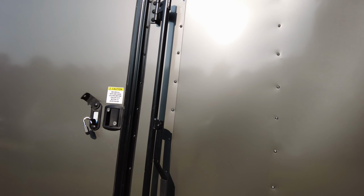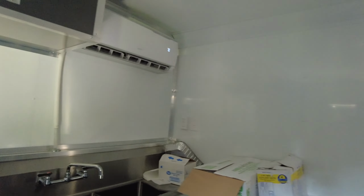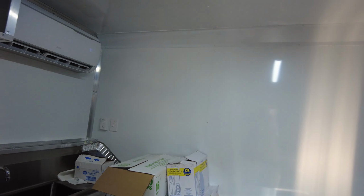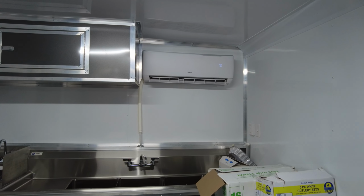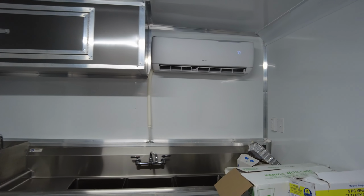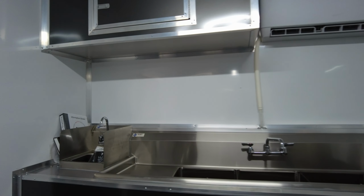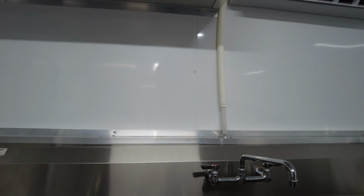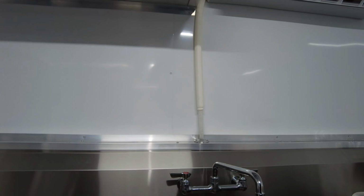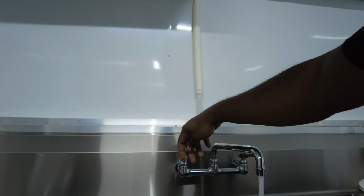All right, so let's go inside. Shut the door behind me, cut the light on. Here we are. So starting from the front, we have a mini split unit. We have 2 AC units on the trailer. 3-bay sink. Sorry, it's a little cluttered in here. I'm still trying to get things somewhat organized. 3-bay sink, you know, with base cabinets. And the thing about it is, good to have running water, cold and hot water.